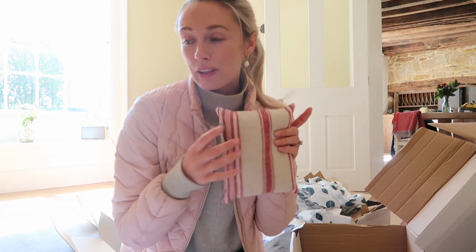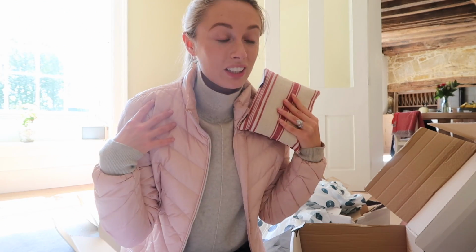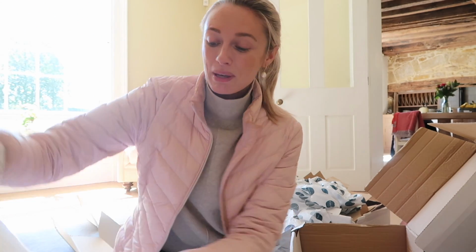These are really nice. You could leave them in a bathroom cabinet amongst your towels in your laundry cupboard, or in your bedroom drawers to make your pajamas or your undergarments smell gorgeous. This one is lavender scented. I think we'll keep it in with the towels.